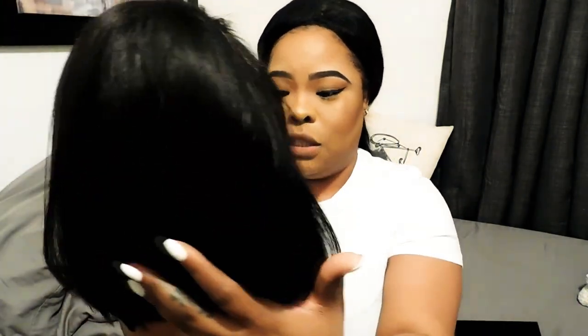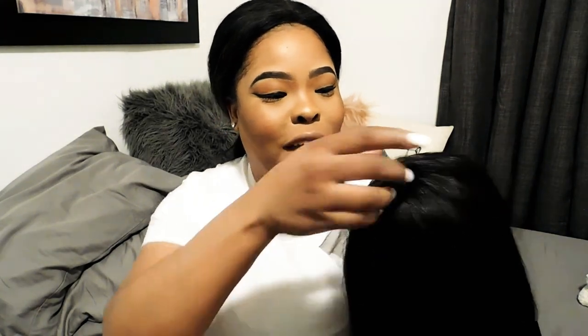Now, they already plucked the parting for you. And it kind of has a little curl. This is so cute. I can't wait to try this on. But what I'm going to do, I'm going to wash it first, because it has some flyaways at the top.